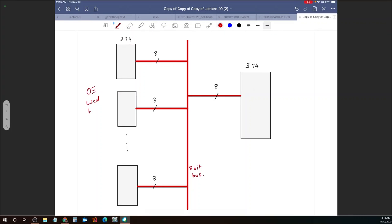used here to make sure only one 74x374 can write to the 8-bit bus. You can read from it at any time, right? But only one guy should be able to write to it. So we looked at the concept of party line, right? When we were sharing one wire with many inputs. This is something similar to this, except it's not one wire, it is a party line. So it's 8 wires at once.